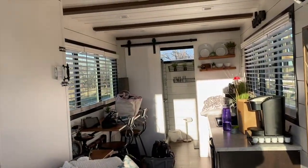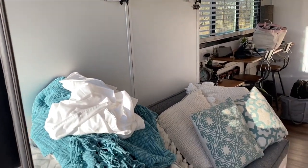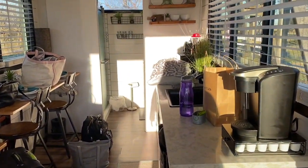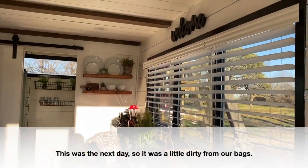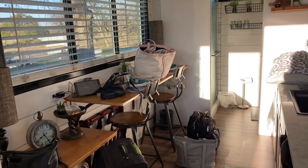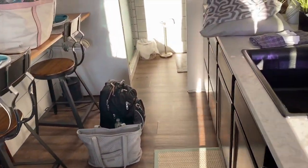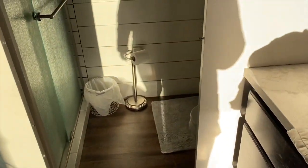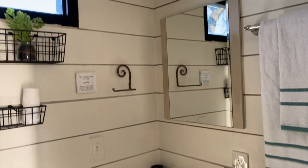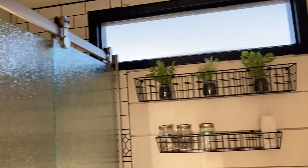So you show up, you type in your code, and you go in there, and on your left is a little couch, and then you walk through. You have your kitchen, absolutely everything you needed, a little bar stool so you could have your breakfast, and then a shower. And then on top of it was like a little patio area. We really weren't there that long, but if the weather was nicer and we were there longer, I would have loved to sit on the top and drink my coffee.